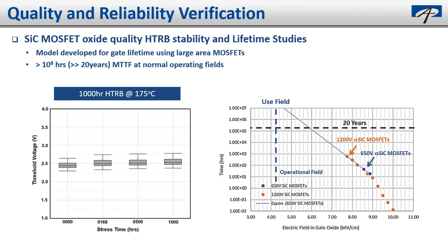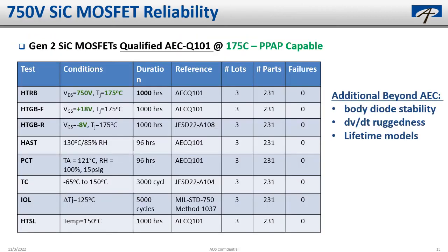And in the lower right figure, it is shown that the measured gate lifetime is not sacrificed compared to the AOS 1200 volt MOSFET platform and has a lifetime well beyond application requirements. And as with the 1200 volt AOS silicon carbide MOSFETs, these 750 volt devices are fully automotive AEC-Q101 qualified at 175C and PPAP capable.